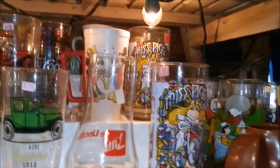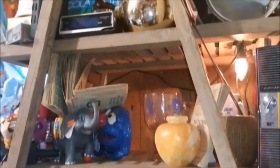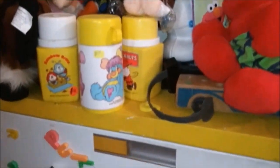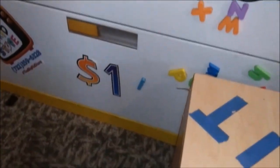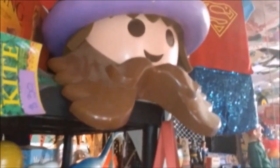A lot of cool vintage glasses. Now we got some more Rock 'em Sock 'em Robots. Popples. Rainbow Brite. Spice Girls, Mickey Mouse. Giant Playmobil dude. Mountain of Cabbage Patch Kids.